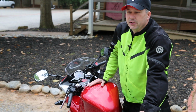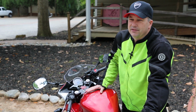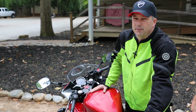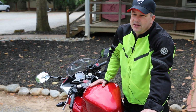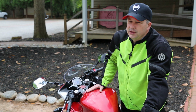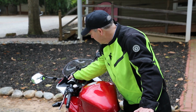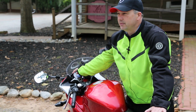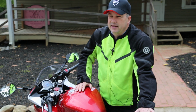The other thing about this bike is it's a 6-speed transmission, and it's a very smooth and just phenomenal transmission. Let's say you're running in the 70 to 75 mile an hour range, you're running the bike at about 8,200 RPMs, and that's well below the red line at 10,500 RPMs. So even though it's revving, you're not damaging the engine.